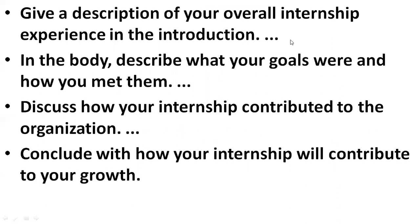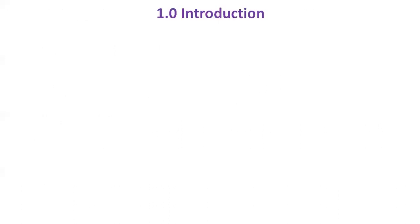So in the process, what is expected? You give a description of your overall internship experience in the introduction, while describing the industry. In the body, you describe what your goals were and how you met them. Then discuss how your internship contributed to the organization, and conclude with how your internship will contribute to your growth in the conclusion part of it. These are all the things.